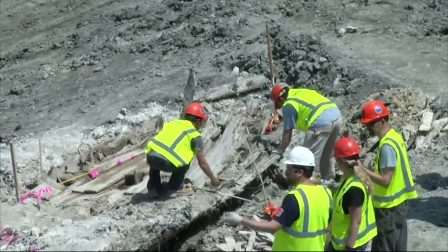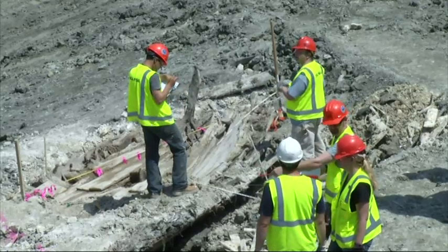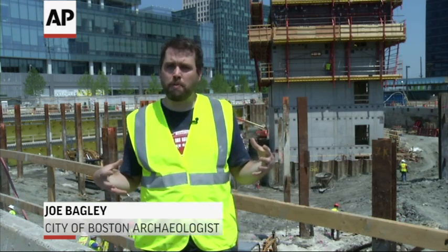So we've been invited by Skanska onto the property in order to document a 19th century shipwreck that was found recently. We're trying to figure out how large is the ship, what was it containing, and then more information about how it functioned in the maritime industry of Boston.